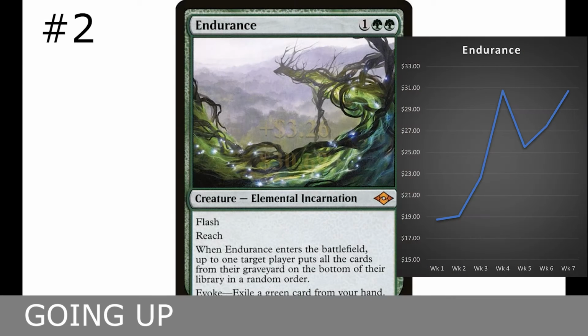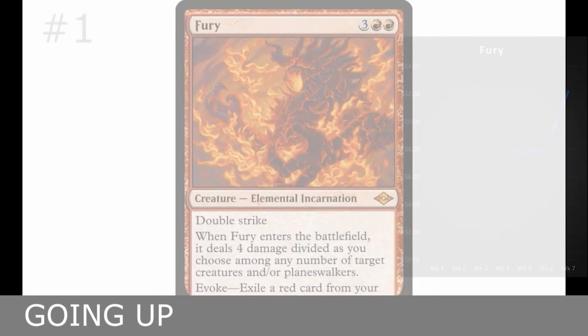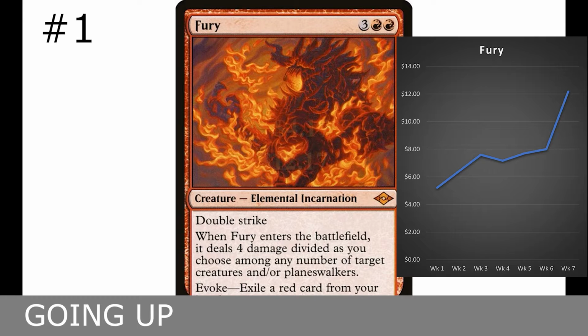Next is Endurance, going up $3.26 this week to $30.69 for an increase of 11.9%. Finally, we have our biggest mover this week, which is Fury, going up $4.17 to $12.17 for a 52.1% increase.